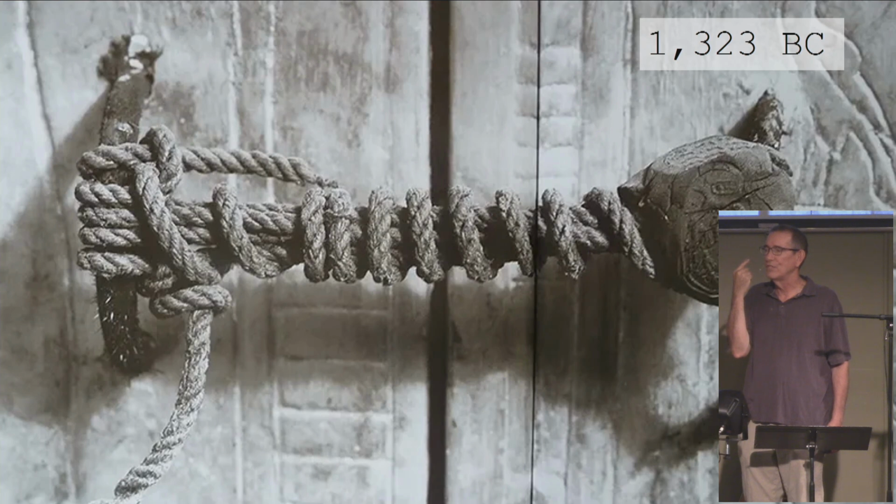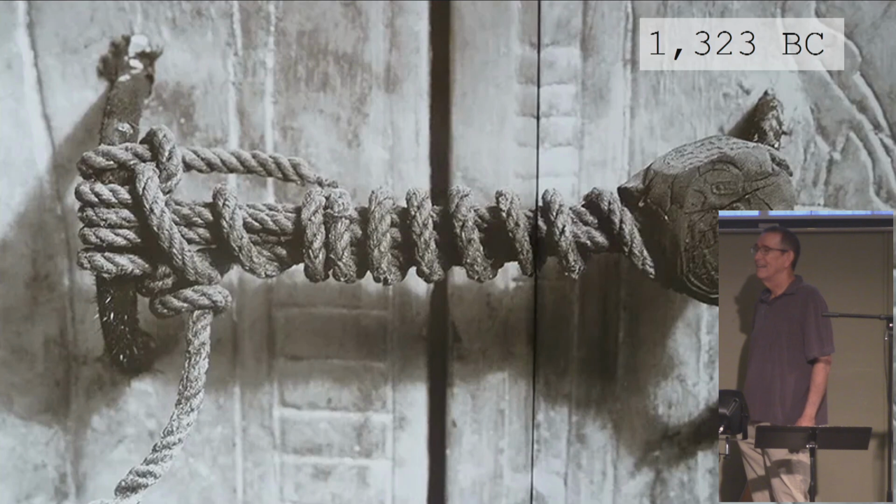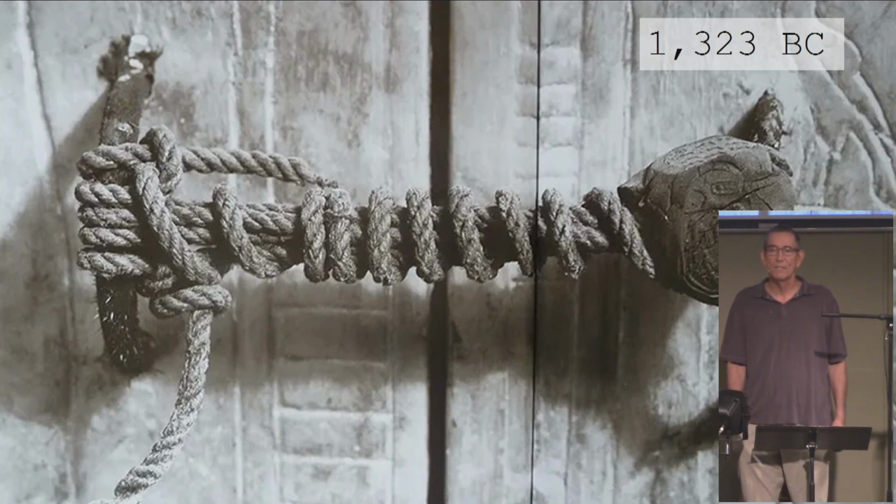And this tomb was discovered because it was in a funny place in Egypt. It was found almost fully intact, and it was in 1922. So this picture was taken in 1922. You know whose tomb this is? Probably the only one you know, King Tut. So this is the entry to King Tut's tomb.